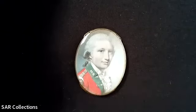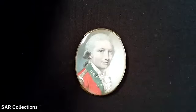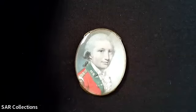And while he was there, we believe he became smitten with a young lady, and he was driven from the city. After the war, he returned to England. We believe this portrait was done of him in 1781. And then around 1784, he returned to Charleston. He became an American citizen, and he married the woman that he met most likely during the war. And he remained there for the rest of his life. And he died in 1822 and is buried in Charleston.